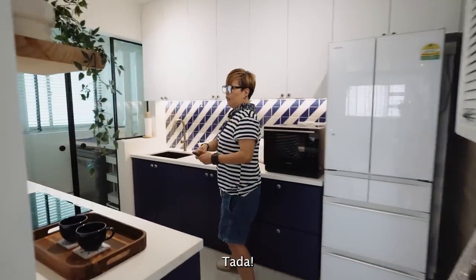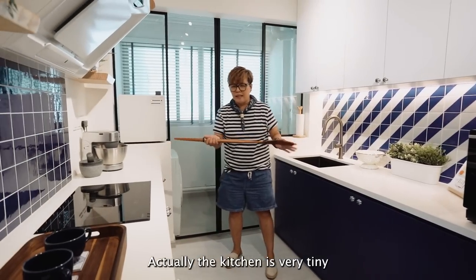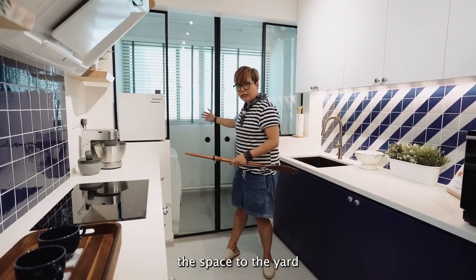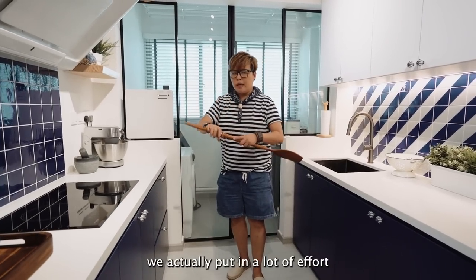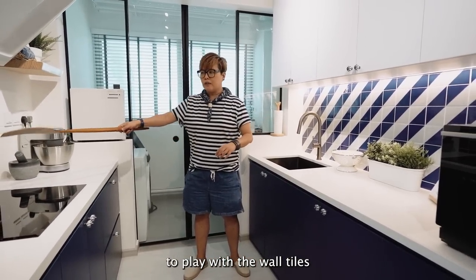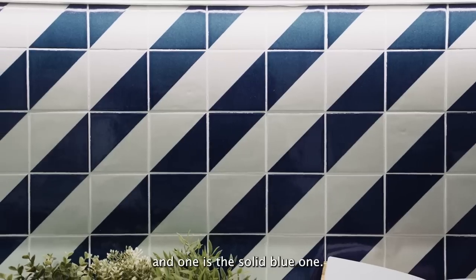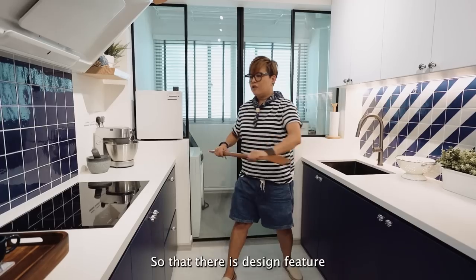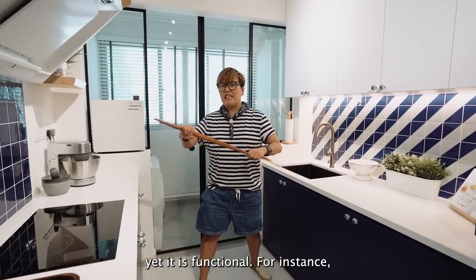Ta-da! This is our kitchen. Actually, the kitchen hall is very tiny because we never open up the space to the yard. But small as it may be, we actually put in a lot of effort to play with the wall tiles. You can see two different types of wall tiles. One is the fancier one and one is the solid blue one. So that there's a design feature in this tiny kitchen, yet it is functional.